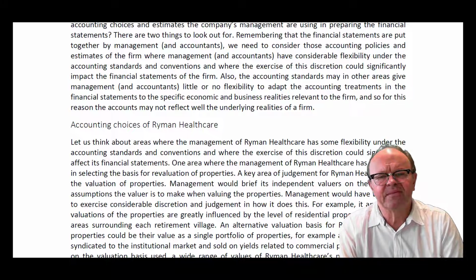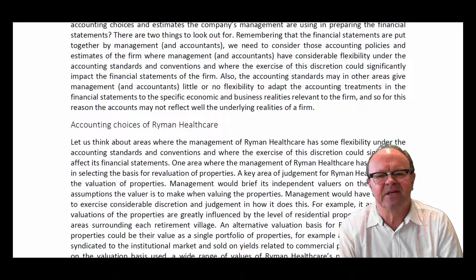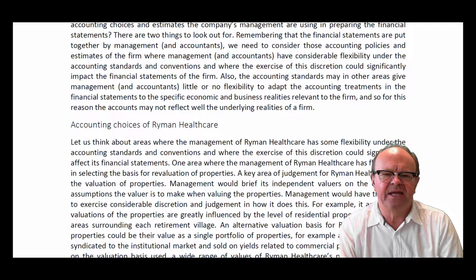Remembering that the financial statements are put together by management and accountants, we need to consider those accounting policies and estimates of the firm where management and accountants have considerable flexibility under the accounting standards and conventions, and where the exercise of this discretion could significantly impact the financial statements of the firm.